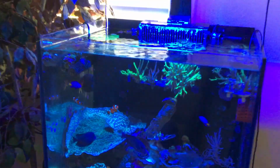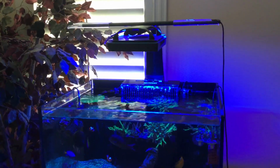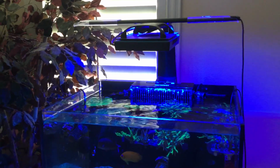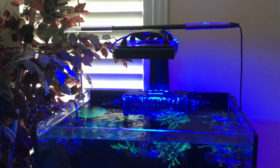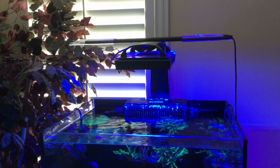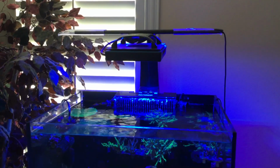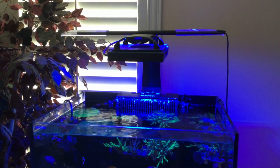And as for the AI Blade, I've got to say it's a great light, guys. It has a lot of power, so I've dialed it down to about 22% on the two blues, and then the white. I have a little bit of white at the beginning of the day, at about 5%.